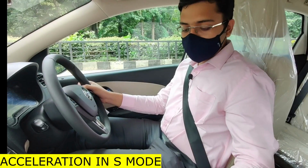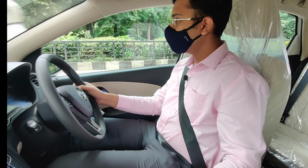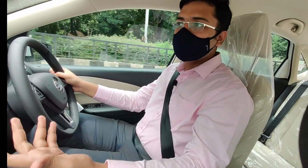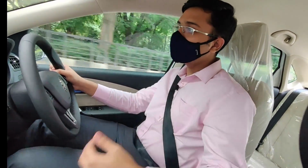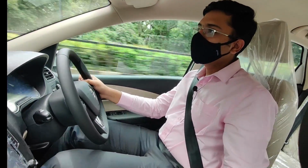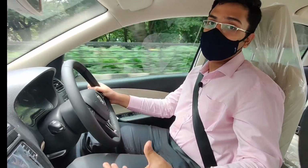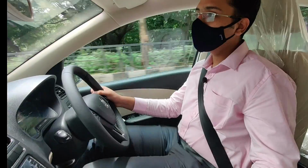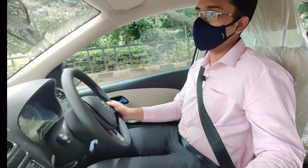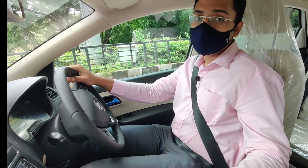Now I have shifted to the sports mode, and let's see how the flat out acceleration of the vehicle is. So I have lifted my foot off the brake and pressed the accelerator pedal, and the vehicle comes to life. There is no doubt this is one of the best and the punchiest engines out there at this price point. You can even have it in the manual mode, but it's only when you want to hold the gears too much and then upshift. For your regular driving, you can either use the sports or the regular drive mode.